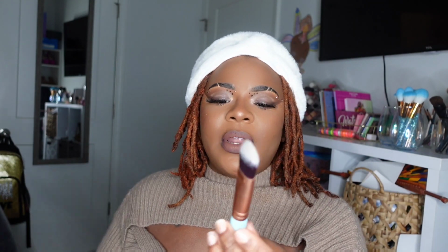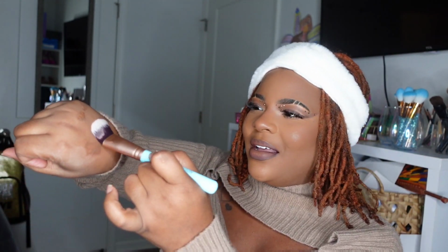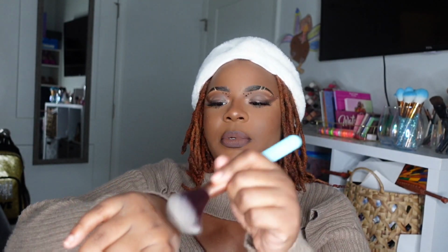So this is a flat foundation brush, guys. Oh, it doesn't feel too bad. See, this is why I wanted to do it without my makeup, but it doesn't feel too bad. We're going to have to do a tutorial using these brushes and see if we can get a really good finish, because these brushes actually don't feel too bad. Now, I'm going to be honest with you, I can tell that the brushes are cheap. It is what it is. But is it too cheap is the question.